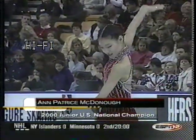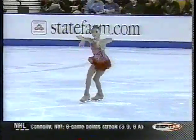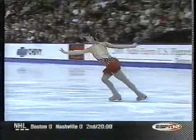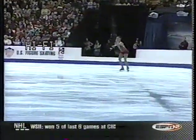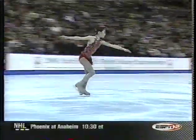And here, the final skater in the ladies' short program, Ann Patrice McDonough. Well, Ann Patrice really comes alive in performances. She has a real spark about her. Look at that nice low position on the sit spin. Hard to do, to keep it spinning that fast. Nice. She's the reigning junior national champion, by the way, only 15 years old. And now comes her combination, that triple lutz double toe, like all the other women have done.